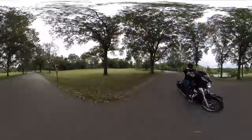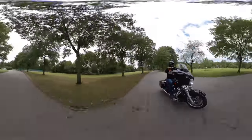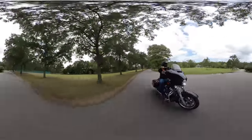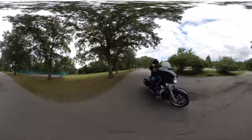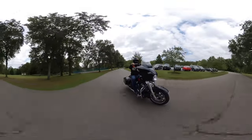Now literally look to my left. There's a beautiful little reservoir. I don't want to say a lake, but I think it's man-made. So, very pretty.